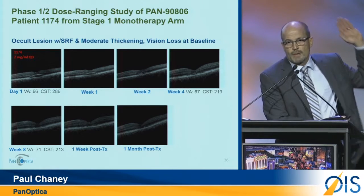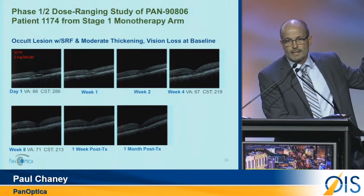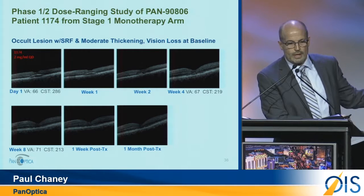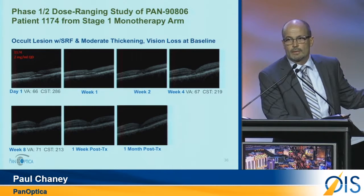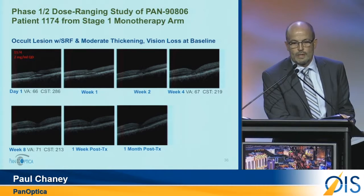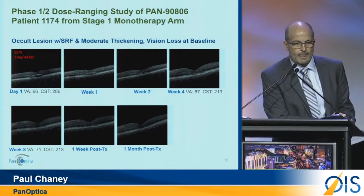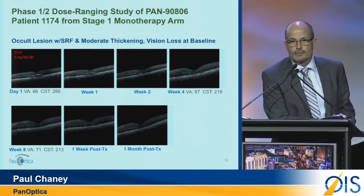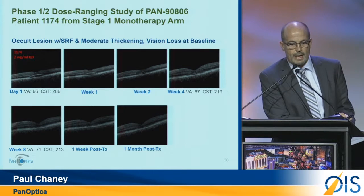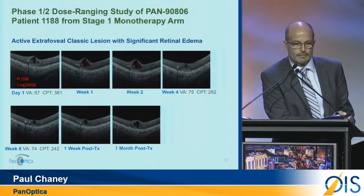To orient you, the top row are the images from baseline, week 1, week 2, week 4, and then the final visit on therapy at week 8. We follow up at 1 week and 1 month post-therapy as well. What you see is that at week 8, there's about a 70 micron thinning and resolution of the subretinal fluid. And actually, this patient was not treated for the month following and is stable and has continuing good vision.